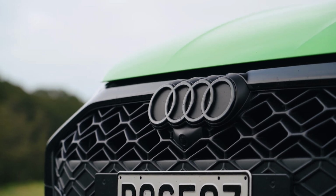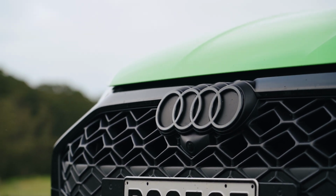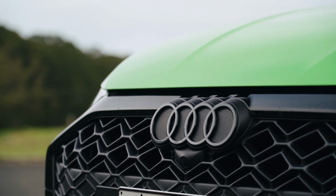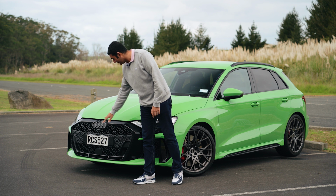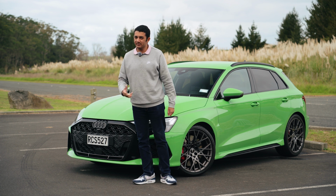The grille itself is in typical RS fashion. You get this sort of trapezoidal kind of shape. It just looks big and pronounced. It gives you an idea that even though it doesn't say RS3 anywhere on here, this is not a regular A3.